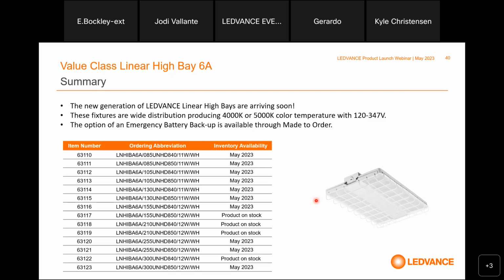Okay, and then one more. Did you say there was or was not an aisle lighting lens option? So yeah, we'll stock the base product, which will be the wide distribution, and then our LSOD facility can swap the lenses out and make an aisle distribution.